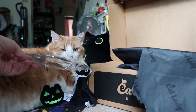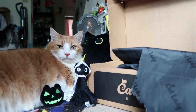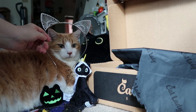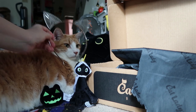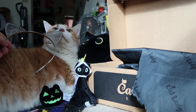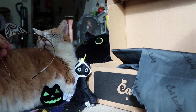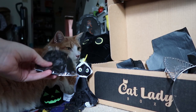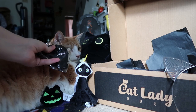Look, plastic. Not into plastic right now. Okay. I'm not gonna put it on you. Just look at it. Little thing, it's in a bag. It's in a bag. Look.